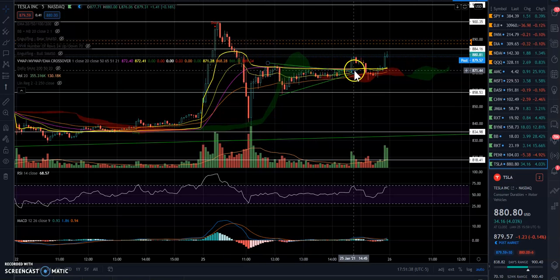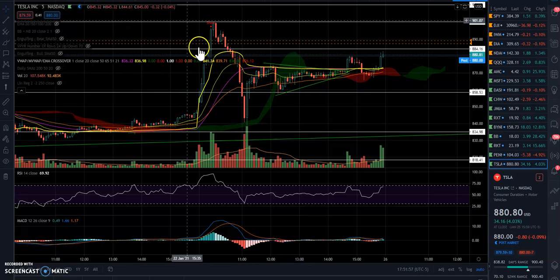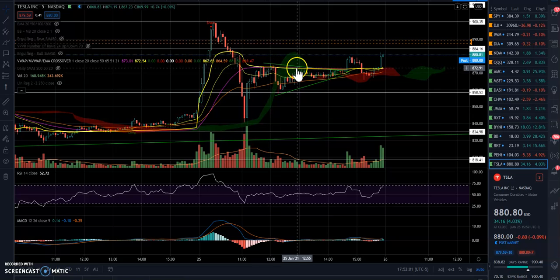The VWAP is your intraday resistance and support level for a lot of stocks, especially stocks that people like to day trade, like Tesla. There are a lot of day traders with Tesla. Everyone day trades Tesla. Everyone. Okay? And there's a reason for it, because of things like this, because it follows trading patterns, because it follows things that traders look for, like the VWAP.